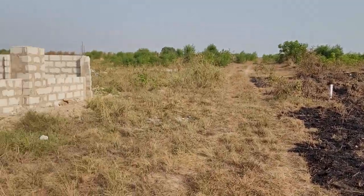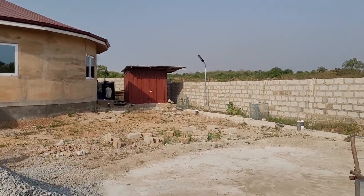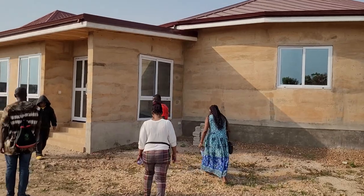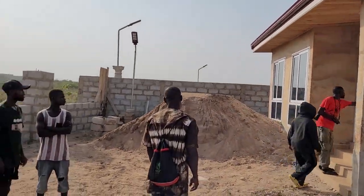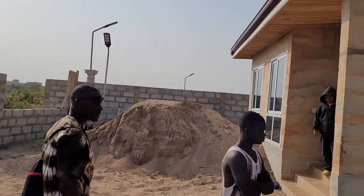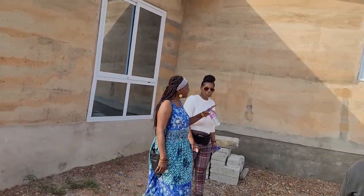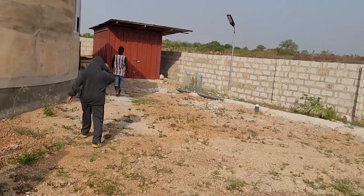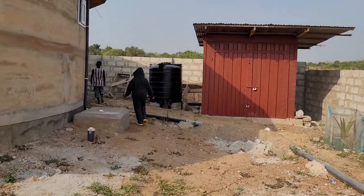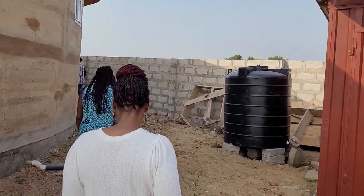This is the model we'll walk around, and the other one we're actually going inside. We have a few builders, and they can build any design. They're all different, unique designs. So this is, family, plot number 28, and the other plot is 29, and the one we're going to go to is 21. So those are the three out of all 50 that have been developed.